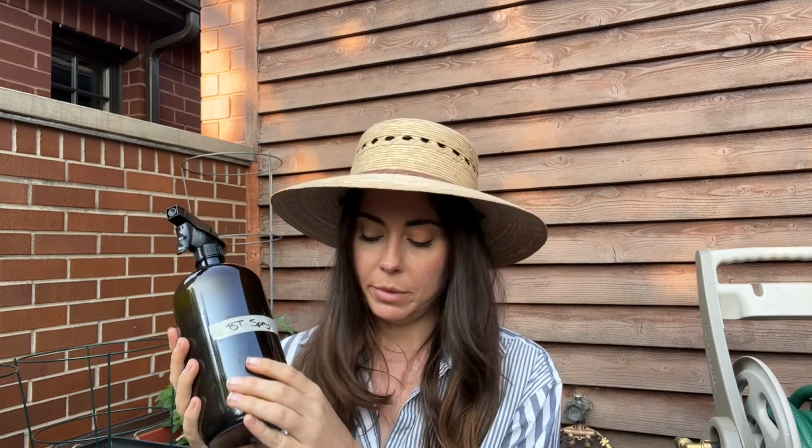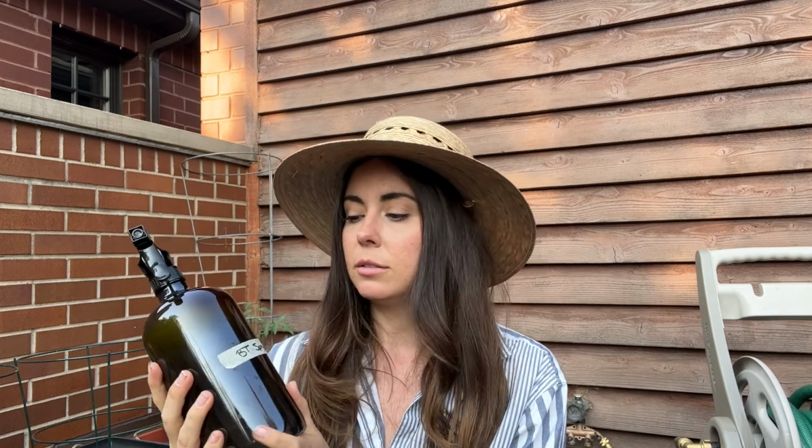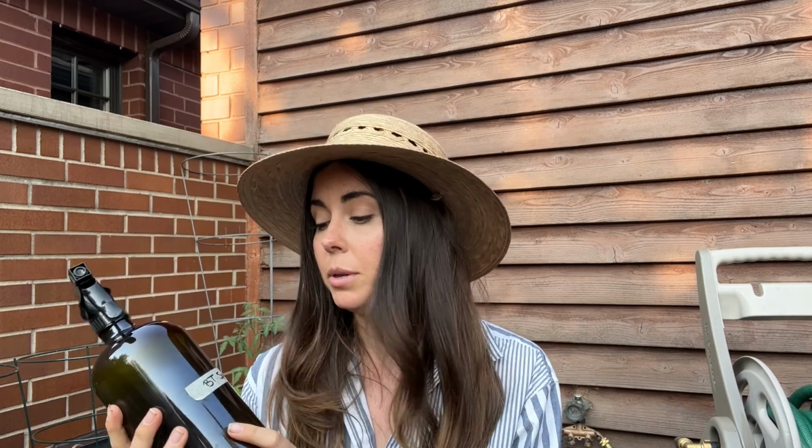The rest is just water, mix it together, and you can't leave this more than 12 hours. So let's say I use half this bottle, I can't leave it until my weekly treatment next week because it's no longer going to be effective. So I do refill this every time I use it, but I'm spraying a lot because I have a lot of petunias, so I go through this bottle pretty quickly. So I think now I'm ready to go around and start spraying.